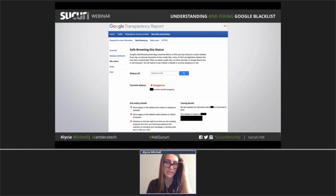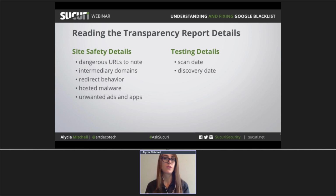This is what the page looks like. It'll let you know if it's dangerous, partially dangerous, or not dangerous. Then there'll be the site safety details and the testing details at the bottom. Those are some more clues to help you along the path of cleaning up your site.